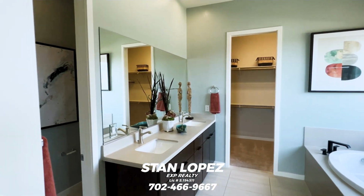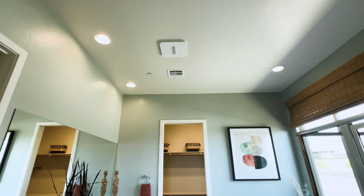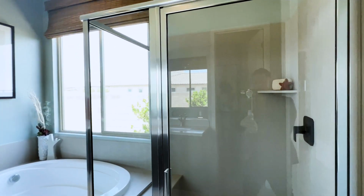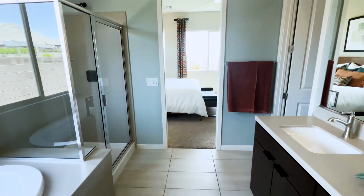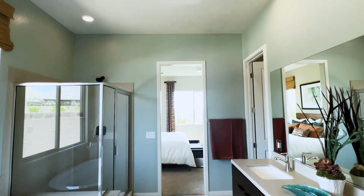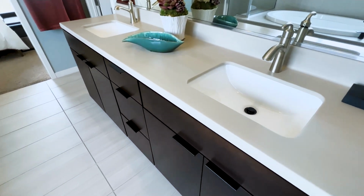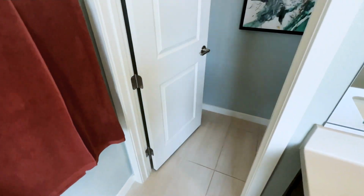And here's your primary bath. It does come with dual sinks, high ceilings. Okay, and then you have a separate shower, and you have a separate tub. This is your stand-up walk-in shower. Here's a look from this corner. You have the ceramic tiles, the 12 by 24s as well. Nice finishes that they've used. Okay, you have the undermount sink. You have a brass finish faucet. Here's your toilet.